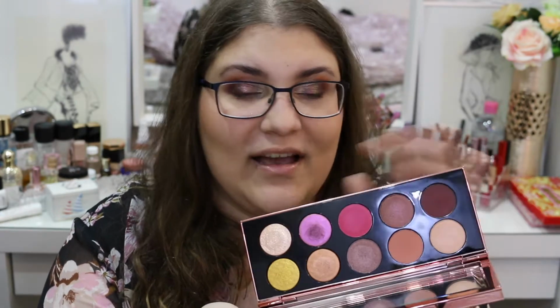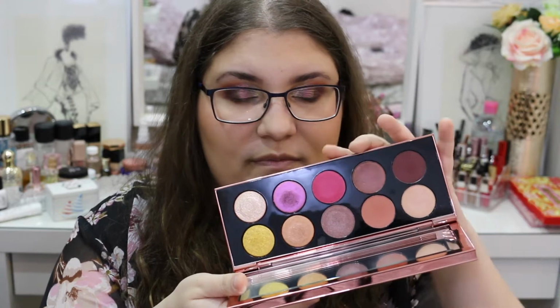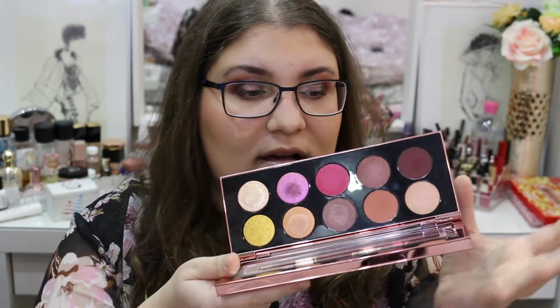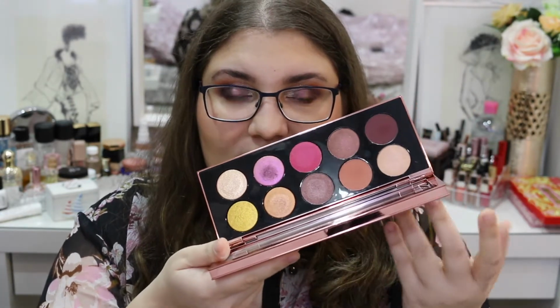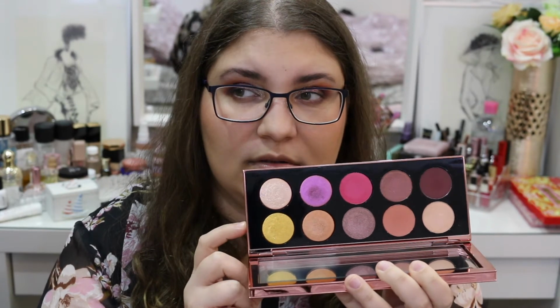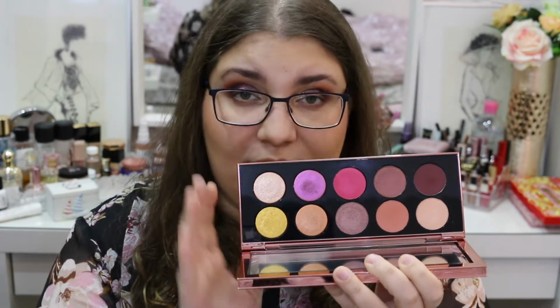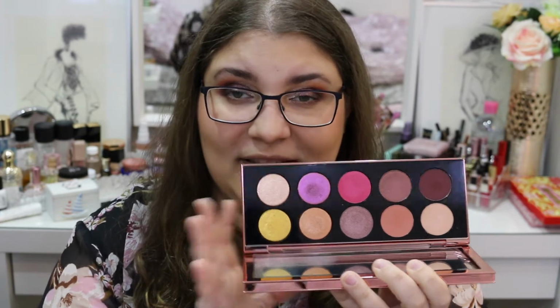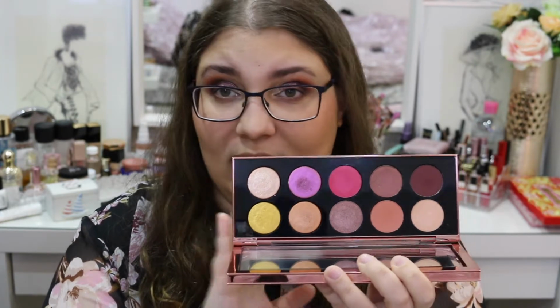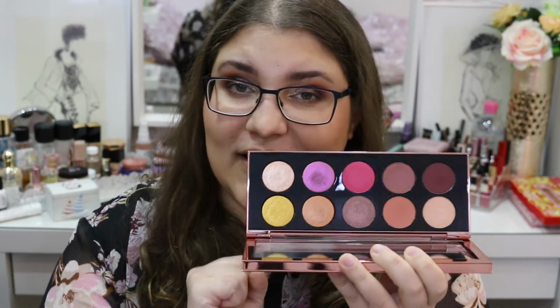But you know, this is what the eyeshadow palette looks like. I'm sure you've seen this by now. And this is in the limited edition packaging. I don't think it's limited edition anymore, because I think this was limited edition about 1 year or 2 years ago. I don't know. The thing is that I got it in this pink packaging, which I love. I'm in love with this packaging. And let's get to swatching.